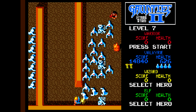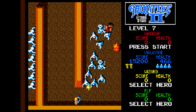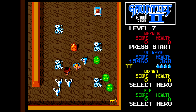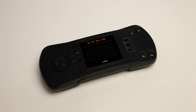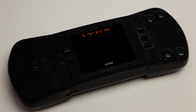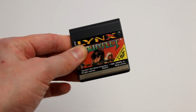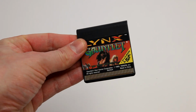With the first and second instalments resulting in groundbreaking smash hits for Atari, it was only natural that they wanted to leverage Gauntlet's popularity and draw attention to their own hardware. Roll on 1990 and enter the Atari Lynx. Now, this handheld was meant to compete primarily with the Sega Game Gear with its full colour graphics. The Third Encounter came on a small cartridge and slots nicely into the system.